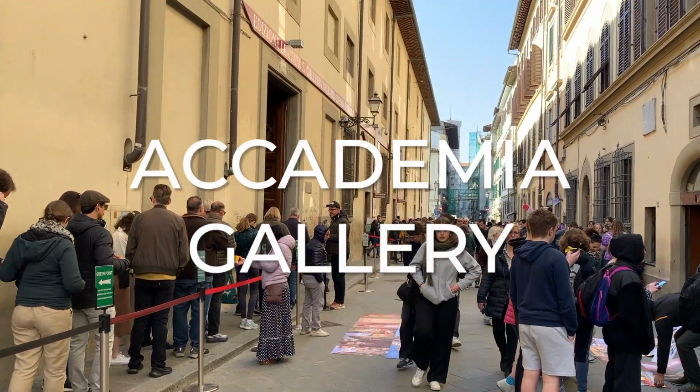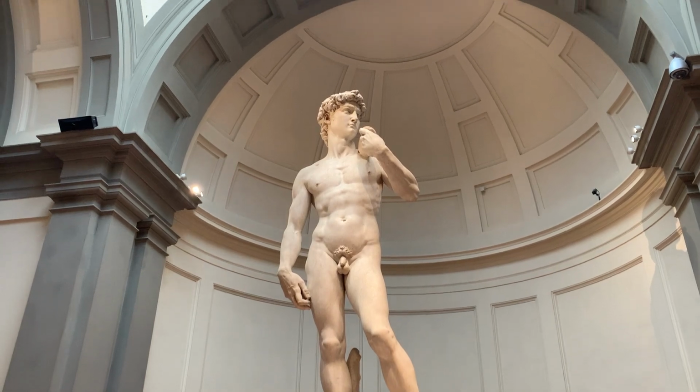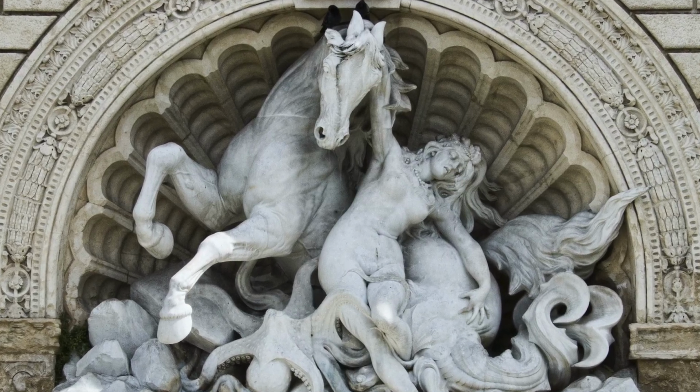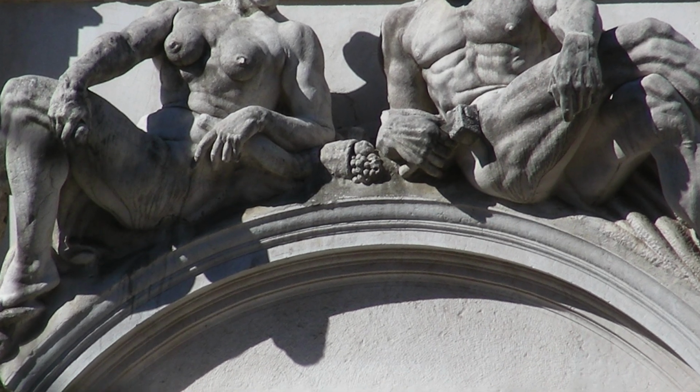Less than a 10-minute walk from the Duomo is the Accademia Gallery, home to Michelangelo's David statue. If you're afraid of the human body, definitely do not come to Italy. There are penises and boobies everywhere, and then also the statues.